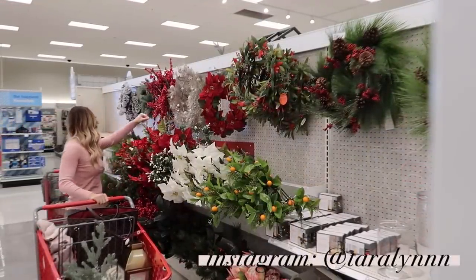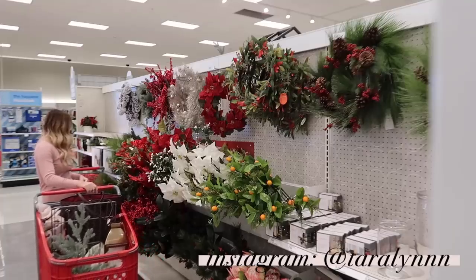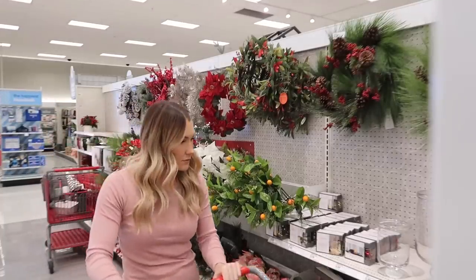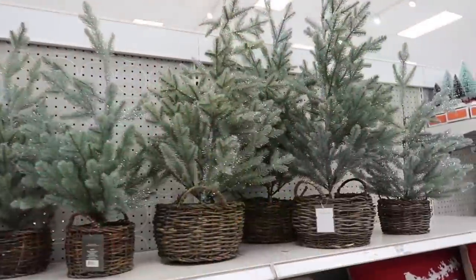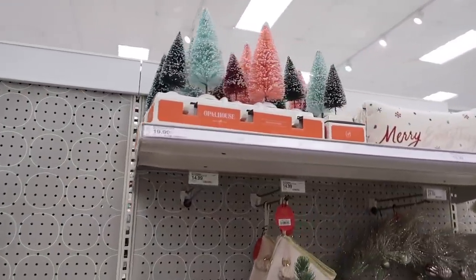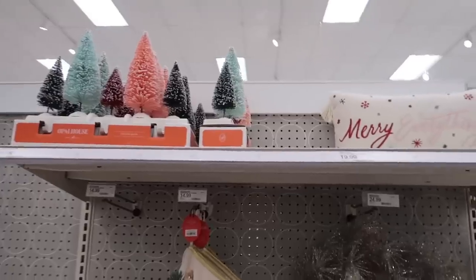And of course, Target came in clutch for me at the end. I found so much stuff, and when I got home to decorate, our home totally came to life. I am so happy with the decision to add pops of red. It feels so Christmassy and festive, and the kids absolutely love it.